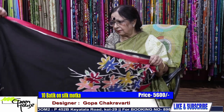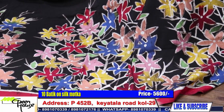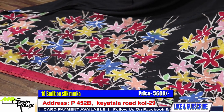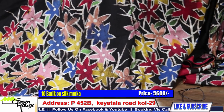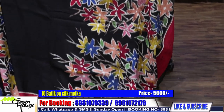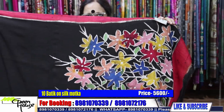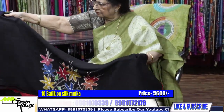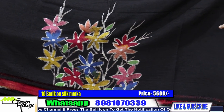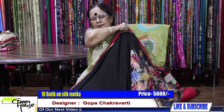Yeah, this is a striking one, number 10. Number 10 is on mill matka. They are batiks on mill matka. This red bordered thing adds to the beauty of the saree. And for the blouse, eite diyechi amra, karon je amra onno kapore abar theke contrast blouse korbo, it adds to the price, tai amra etai diyechi. But you can add some other colors for your sleeves and for the front edge. Different korte gele, maybe you use this red, so it will look very nice.